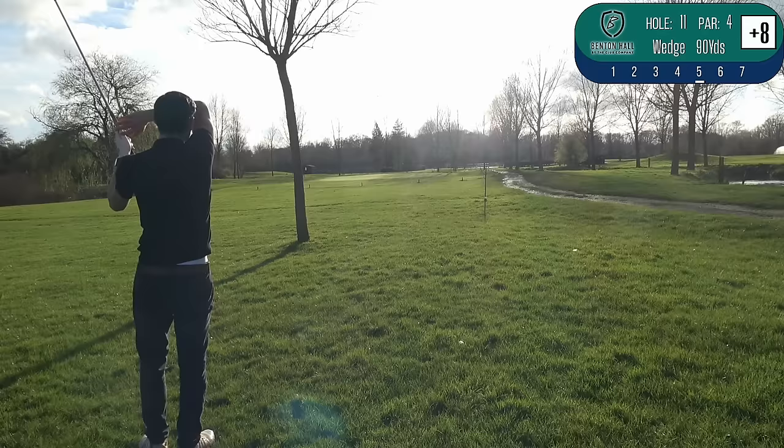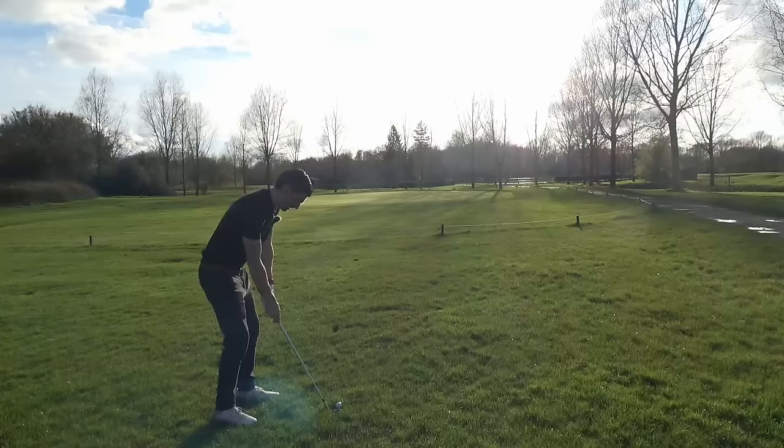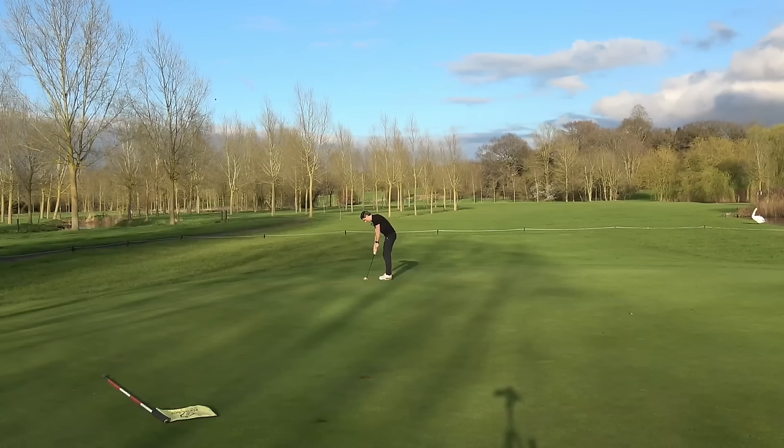Oh, this hole is again, it's coming back. It's the nightmare hole we want to just get out of, get off it. I mean, it is stroke index one. But this bloody sun, you can't see nothing. So I'm really annoyed. Don't even see it, can't even see it. It's on the green. Now turn in. Not bad for pace and speed. Not bad for pace.